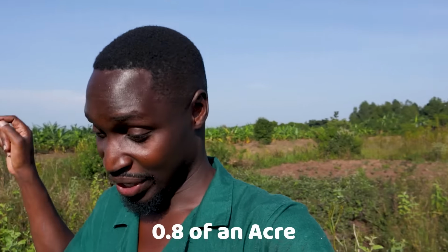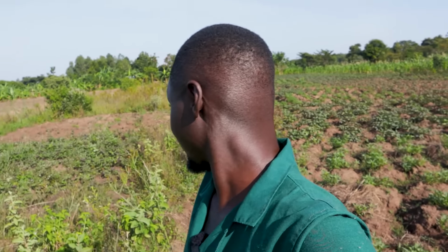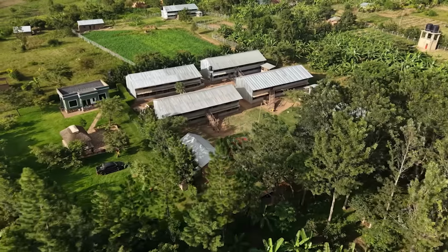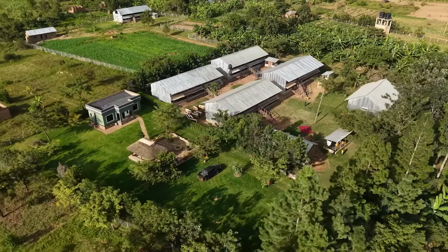Ideally, if we manage to acquire this, then I'll have about 0.8 of an acre in this place. If we put these two portions together, it will be about 0.8. So yes, guys, that's how we are slowly expanding. That's how we are slowly growing the farm.